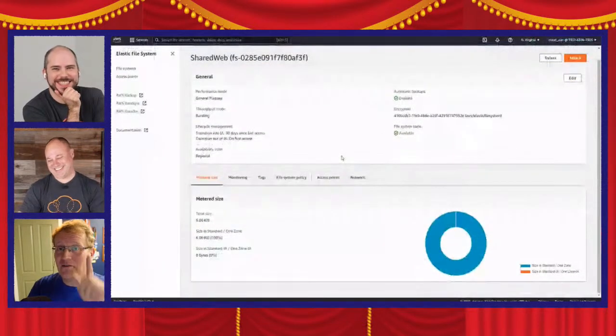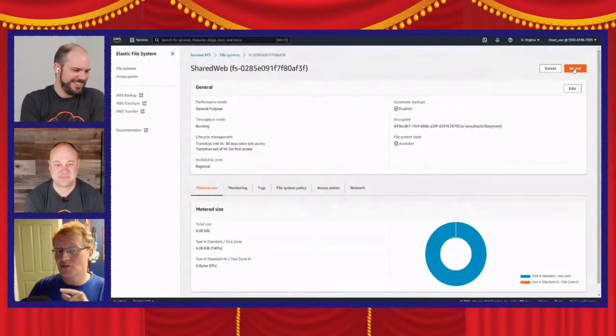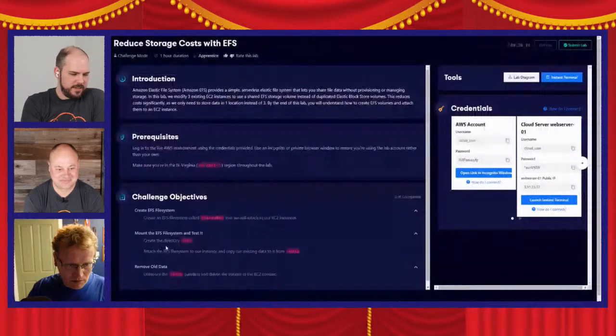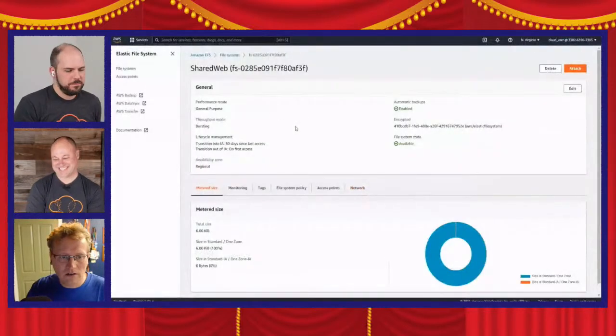So what I have found now is that I have an attach button up here. So I know that's after I've created the thing. Oh, hang on. No, that's right. Yeah, go ahead. Just keep going. Yeah, create directory. Okay, so how do I create directory?